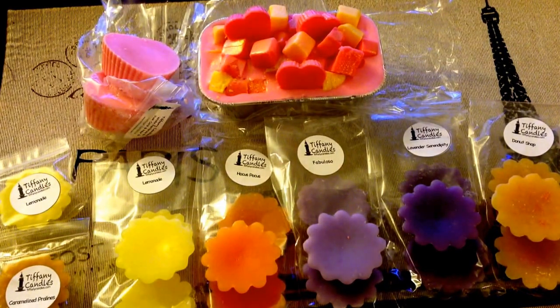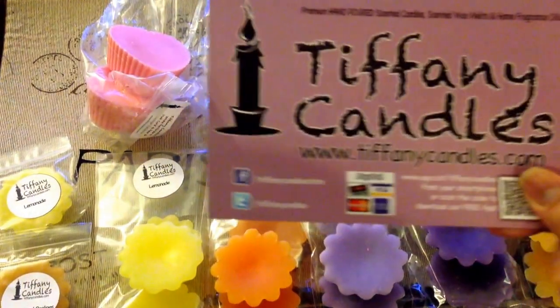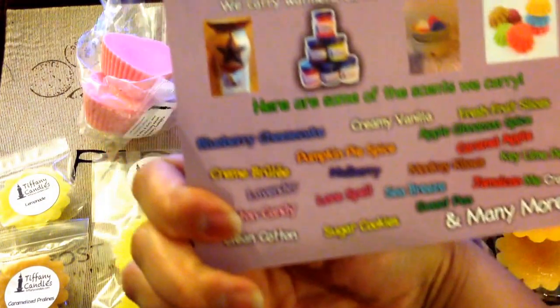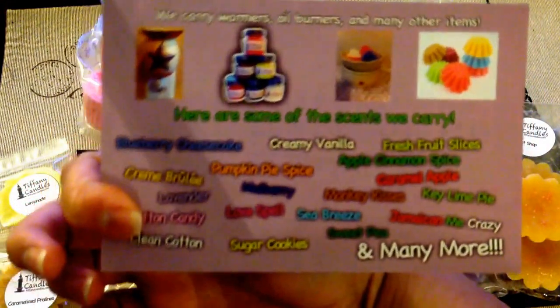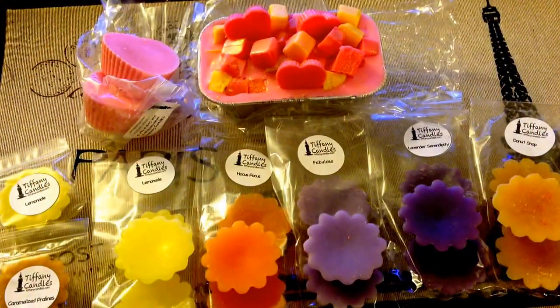So let me go ahead and get to this order. She always includes with your orders her postcard here that has her information with her website, so you guys can see that. And then she just has some pictures and some of the scents that she has. But she has a really extensive scent list. And then she always includes an invoice.